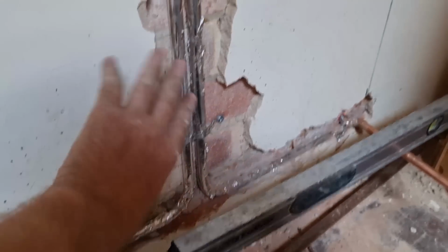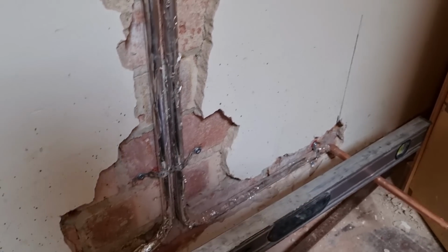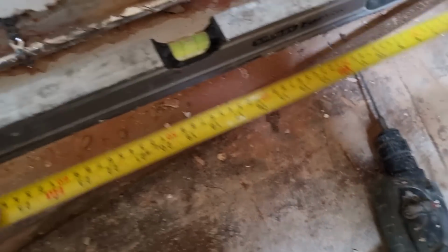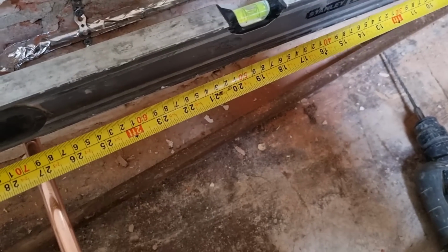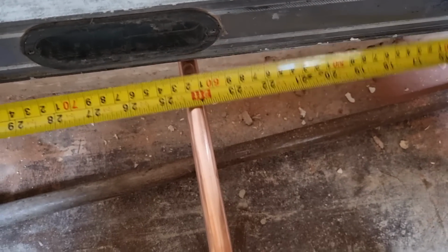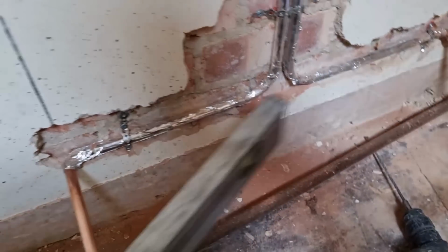Hopefully, as I say, sometimes if you don't clip your pipes properly, when you come back they're all over the place, because obviously it's not the plasterer's fault. Stuff does get moved. I'm trying to do that one-handed, aren't I? They should be 690 apart if we've got our calculations right. So yeah, bang on. So when we come to second fix, obviously we know our pipes drop down the middle.